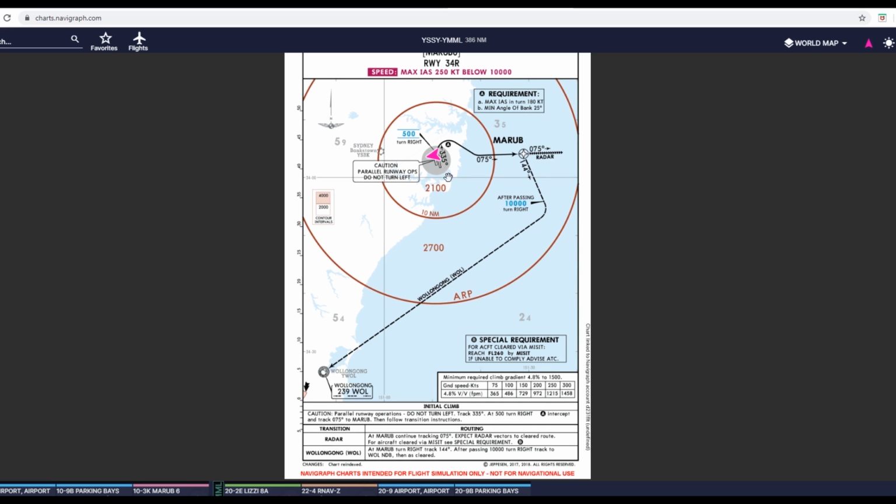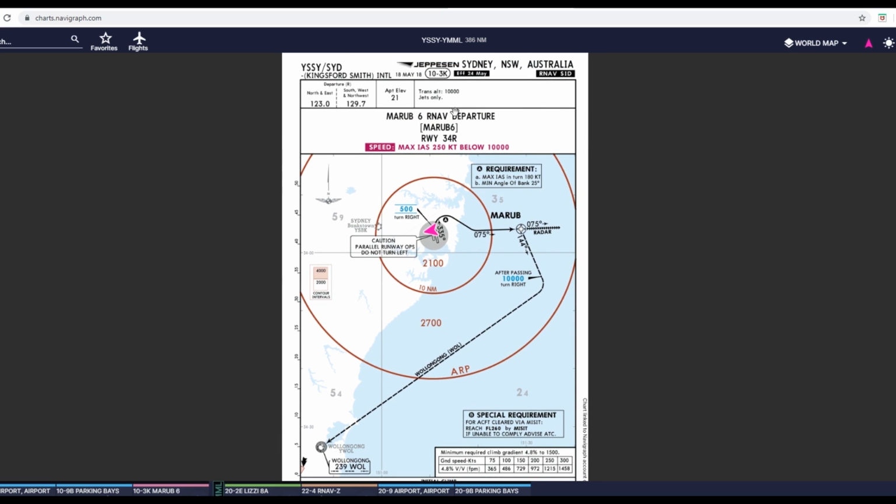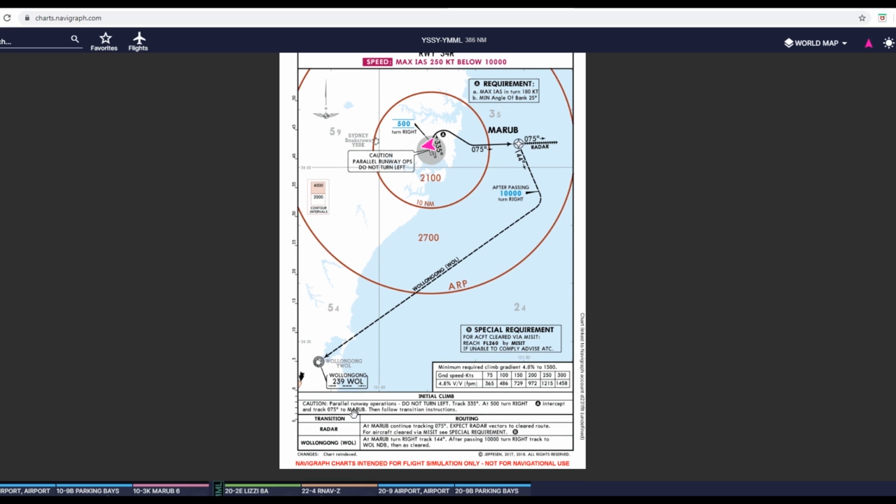Assuming everything goes okay on the departure, we will be departing via the Marib 6 departure this morning. RNAV departure with the restriction that the maximum IAS is 250 knots below 10,000. So initial climb procedure, caution that there is parallel runway operations on 34 left as well, so we cannot turn left. We'll be tracking 335, and at 500 feet we're going to be turning right to intercept and track heading 075 to Marib, and then we'll be following the transition instructions.